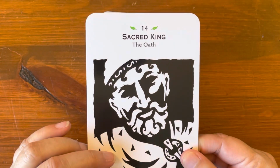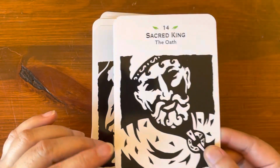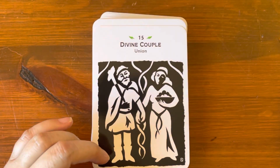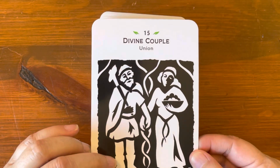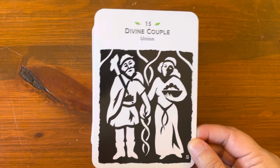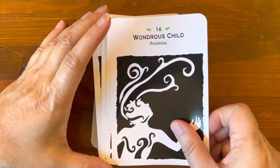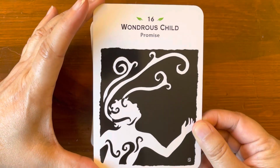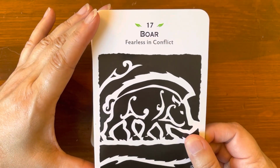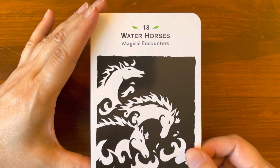Sacred King, the Oath. This reminds me of the Emperor. Or perhaps the Hierophant too, the Oath, depending on the situation of the reading. Divine Couple Union. So this can be the Two of Cups or the Lovers. Very interesting similarity to tarot, so they would make great clarifiers for sure. Wondrous Child, Promise, Boar, fearless in conflict. Water horses, magical encounters.